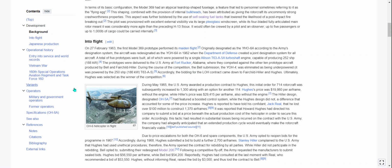The prototypes were delivered to the U.S. Army at Fort Rucker, Alabama, where they competed against the other 10 prototype aircraft produced by Bell and Fairchild Hiller. During the course of the competition, the Bell submission YOH-4 was eliminated as being underpowered. It is powered by the 250 shp or 186 kilowatt, that is 2 kilowatts less, T63A5, as opposed to, I suppose, the T63A5A.